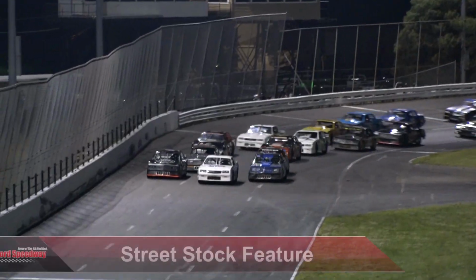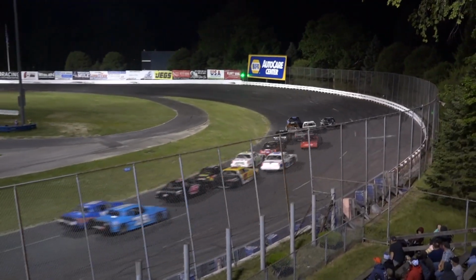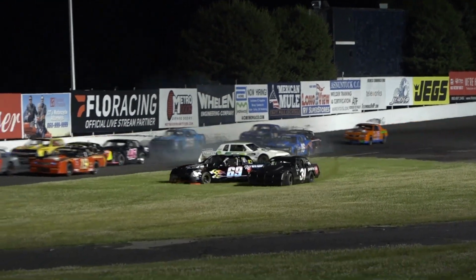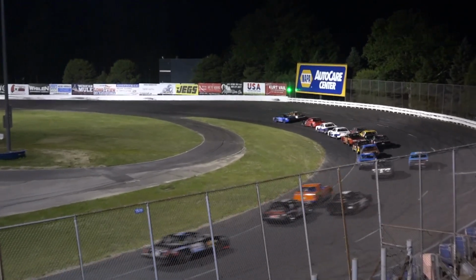We get ready to go here in the street stocks. Here they go, 3 wide right there on the start. And nobody's giving an inch as they rumble into turn number 2. And we got a car around. 69 goes spinning. The 31 of Ryan Waterman is involved. But right there, Johnny Walker.